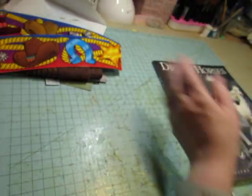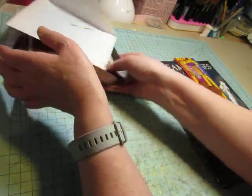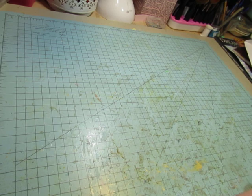Isn't that great? Thank you so much, Susan. I so appreciate it. And I'll be getting started on those horse journals very soon. I don't need to have them done till Christmas, but I don't like things hanging over my head, so I want to get them done.